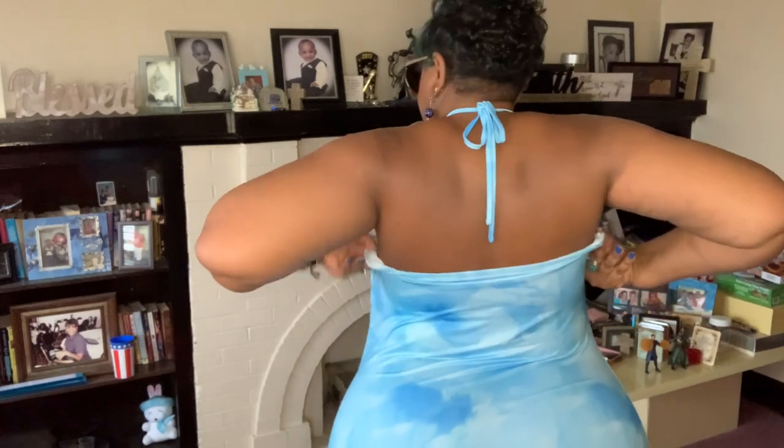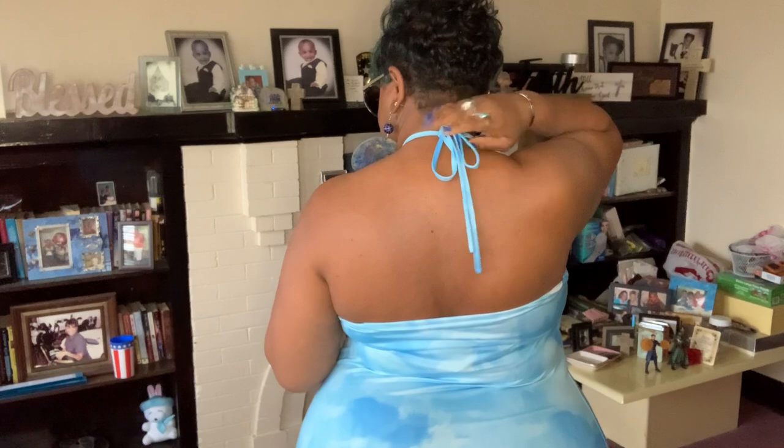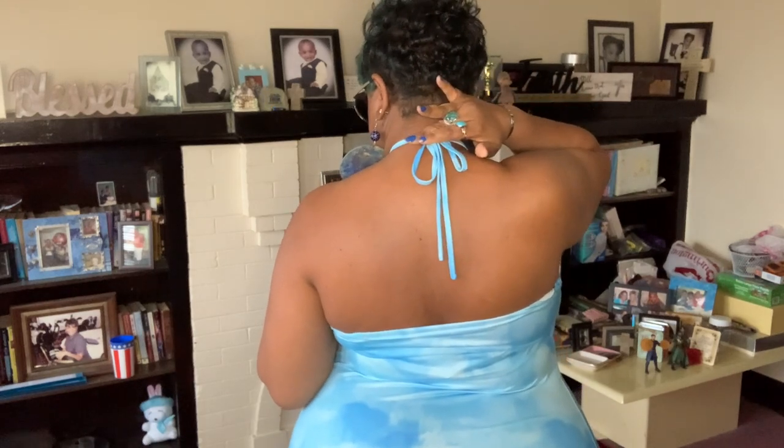So I put it on with these blue sunglasses. I just popped these earrings on just to show y'all the whole blue ensemble that really didn't work. And then this is the back. Like I said, it ties here.